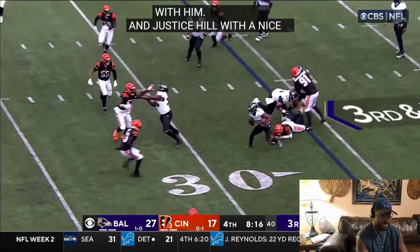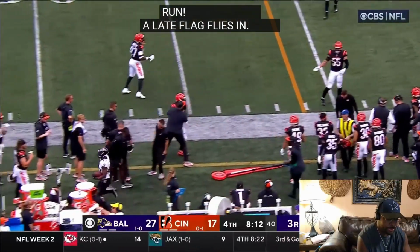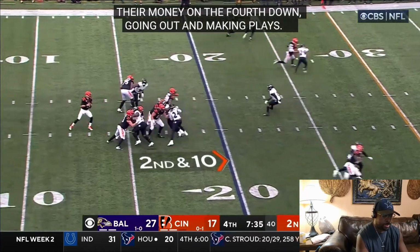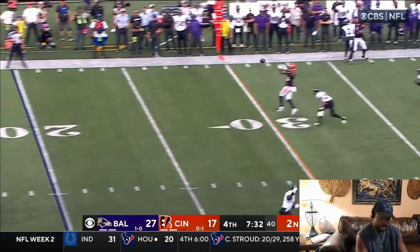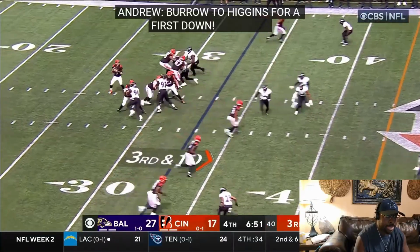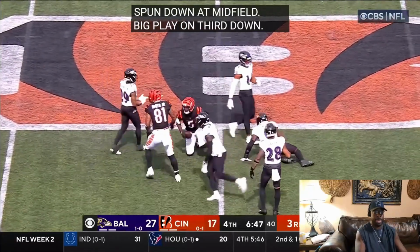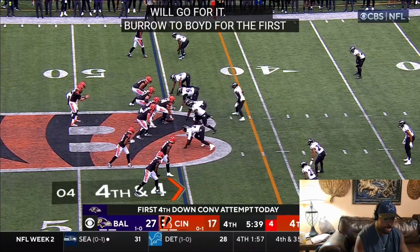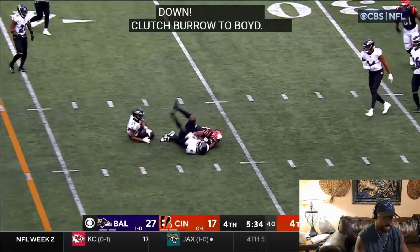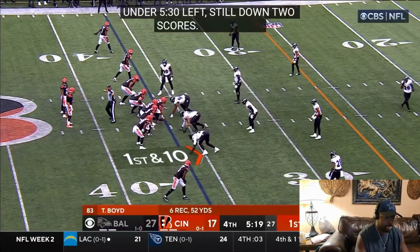Third down, they run it with Hill. Oh, breaking a tackle. A nice run, and a late flag flies in. Okay, what's going on? Burrow throws, and he's got a first down to Tyler Boyd. Maybe we better do something now or never. Burrow to Higgins for a first down. Higgins having a big day. Burrow to Boyd for the first down. Oh boy. Burrow to Boyd. Tempo might be exactly what they need.